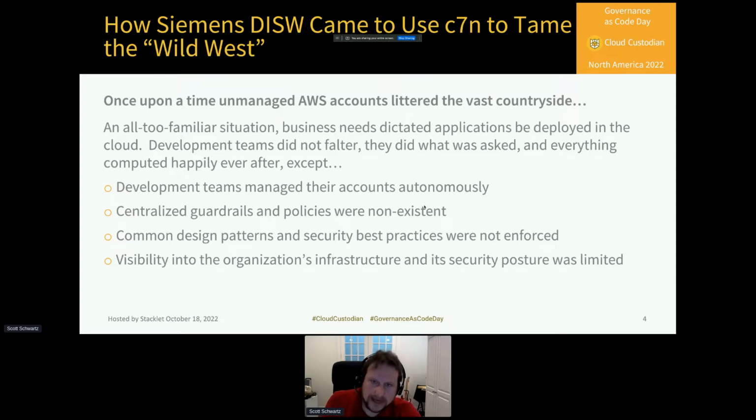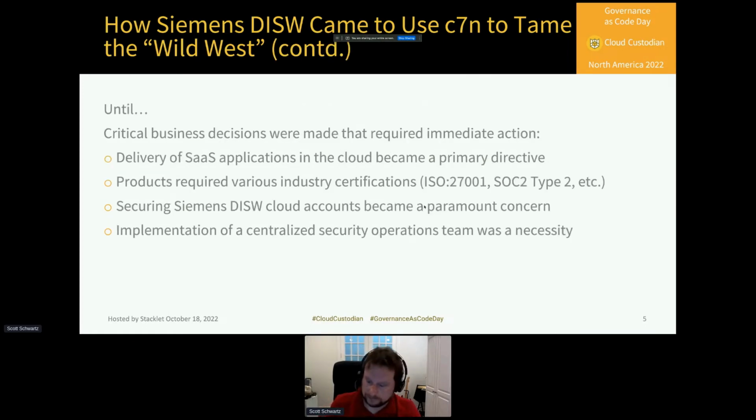So that led to the creation of the Cloud Security Operations team that I became a member of. And at that time, the skill level of those that were working in the cloud was not that great. I'm talking about the members that joined the security team. So we really needed to jumpstart our experience and start looking at tooling to help us secure the environment.